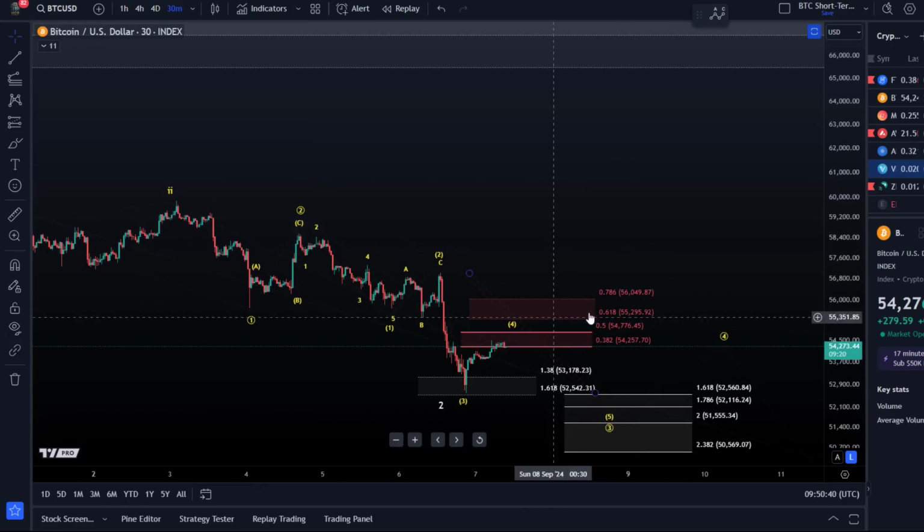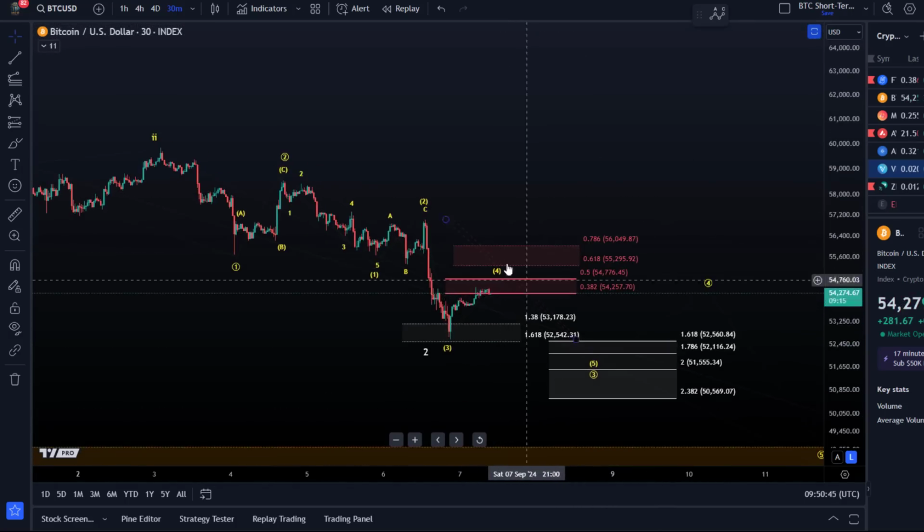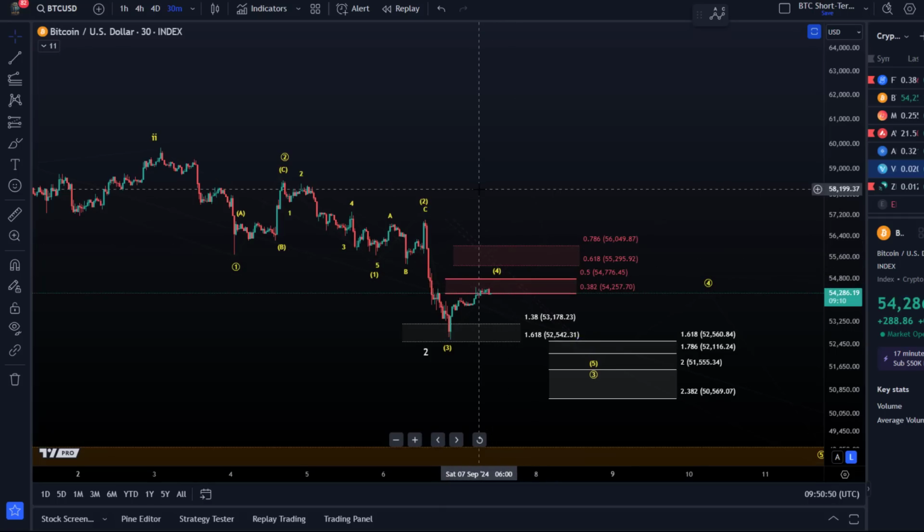But I've already added for you an upper resistance area which will become relevant if the lower one isn't holding. So the upper one accounts for any, let's say, errors in labeling. I mean, the count isn't wrong. This is a valid count. It's just, does the market respect the count, or is it maybe surfing a different wave? So the upper resistance area is between 55,295 and 56,050. Only a break above it will make this white scenario I just showed you on the daily chart more likely.